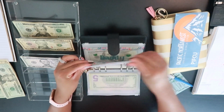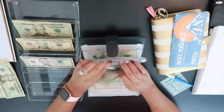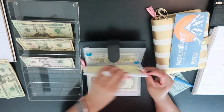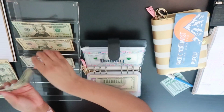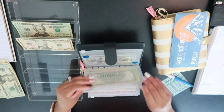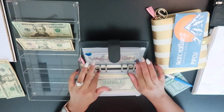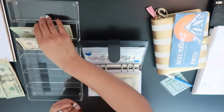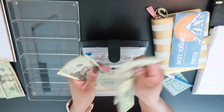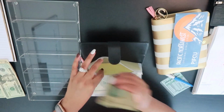Mommy, which is myself, I am going to be getting 25. So 20 and 5. And then for Daddy, which is my husband, is going to be getting 25 as well. So 20 and 5. And then lastly, we have Vacation. And Vacation is going to be getting stuffed with 150. So let's go ahead and see for the rest of this. So we have 20, 40, 60, 80, 120, 140, and 150. So 150 is going into Vacation.